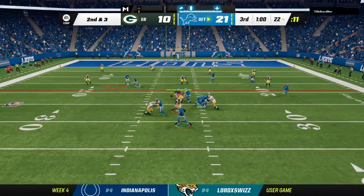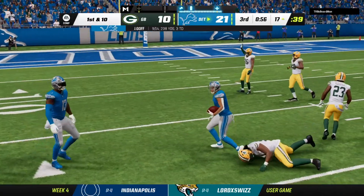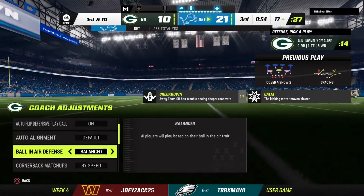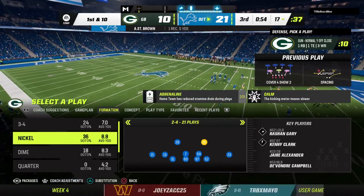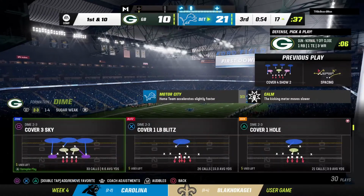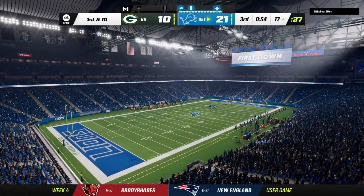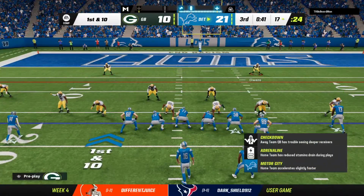Goff now looking to throw. That'll be caught by St. Brown. And they're going to get this down to about the 17-yard line here. First and 10 at the 17-yard line. So from the 17 now, here's a 1st and 10.